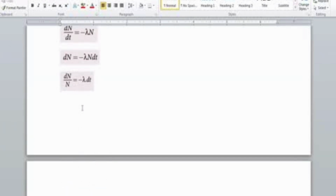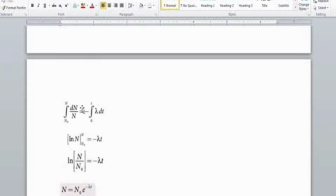We need the total sample decay value, so we have to integrate. We integrate from N0 to N, where N0 is the initial number of atoms and N is the number of atoms at present in the decay, and the time period runs from 0 to t. The integral of dN by N is ln N by N0, and minus lambda times the integral of dt, which gives t.